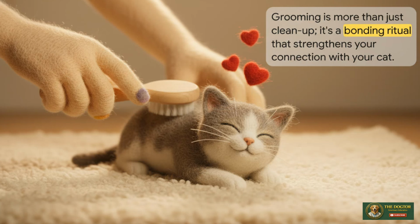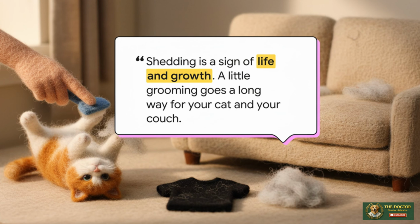And remember, these little grooming sessions aren't just a chore. They're a quiet moment for you and your cat to connect. It's a ritual that really strengthens your bond, and it gives you a perfect chance to check in on their health. So, the big takeaway here is not to see shedding as a problem, but as a normal, healthy sign of life. With the right food in their bowl and a consistent grooming routine, you're not just managing the fur, you're supporting their well-being, strengthening your bond, and hey, maybe, just maybe, you'll be able to wear black with confidence again.